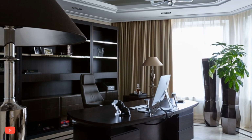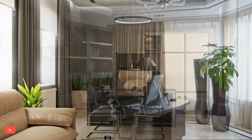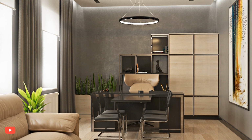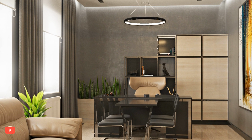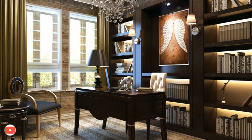Lastly, versatility is a crucial aspect of modern home office design. A well-designed home office should accommodate various work activities, whether it's focused work, virtual meetings, brainstorming sessions, or creative work.